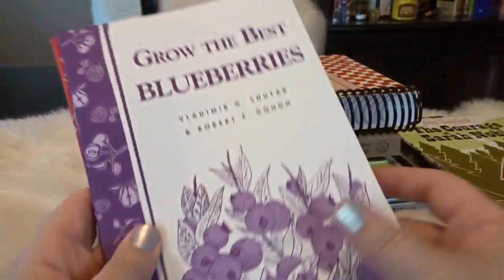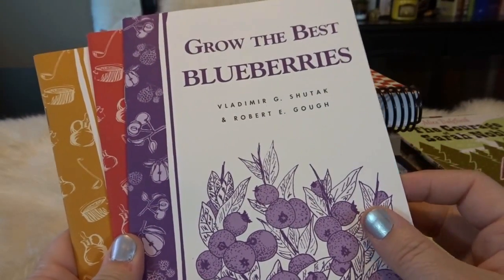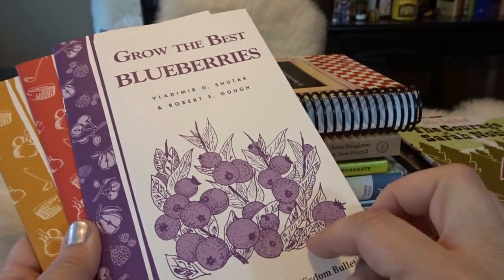And then speaking of gardening projects, I got a few of these books here. This one is about growing the best blueberries. I've been growing a lot of blueberries in my garden lately.